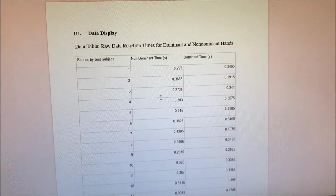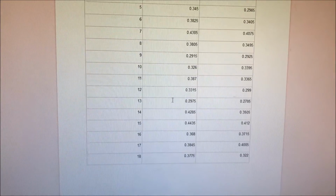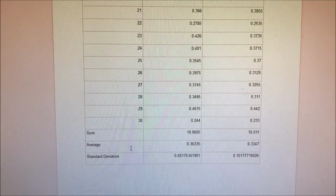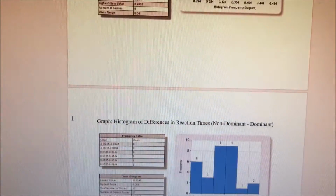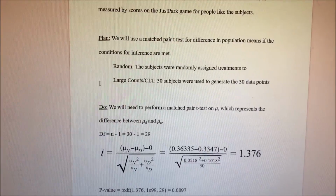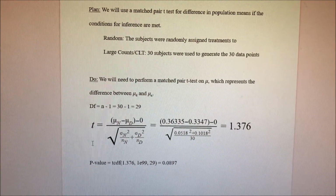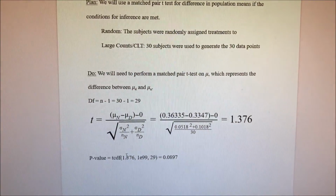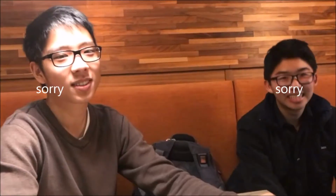After gathering our data from 30 subjects used in this experiment, we put it all into a spreadsheet like this and found the sum, average, and standard deviation of the dominant hand data and the non-dominant hand data. We then graphed this data, and after checking our conditions, we performed a statistical test and found that our t-statistic was equal to 1.376, which yields a p-value of 0.0897.